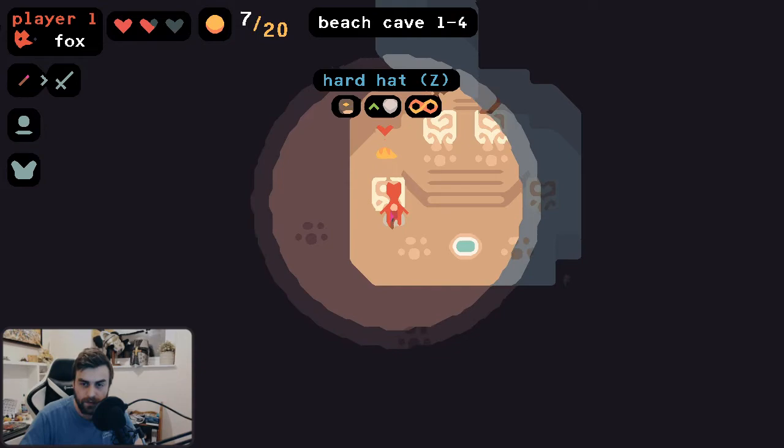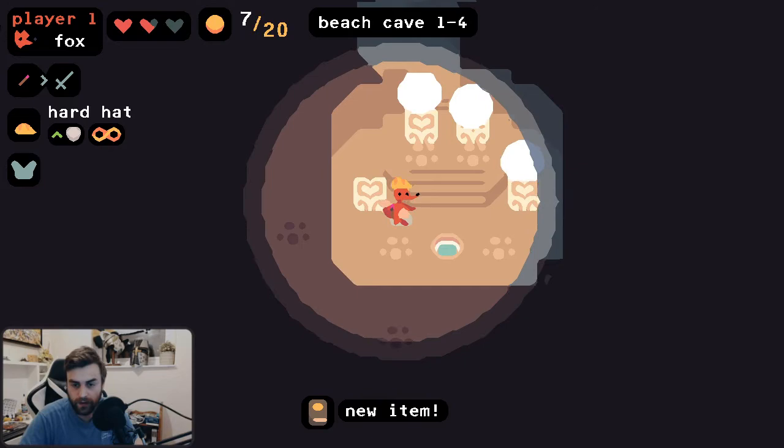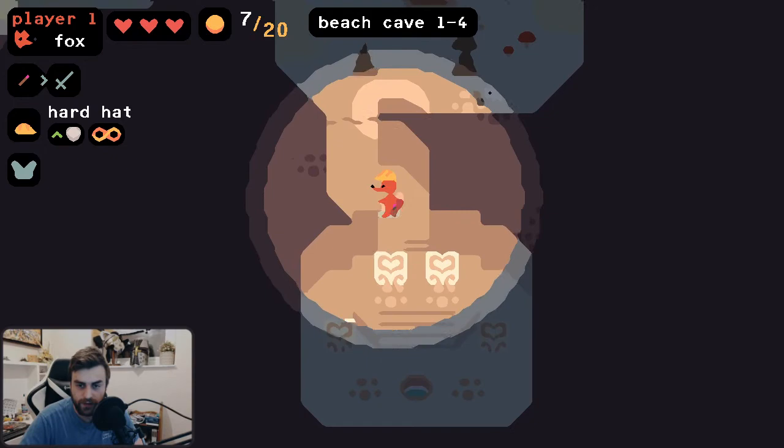Yeah. Hard hat. That unlimited, does that mean it just doesn't break? One damage resistant, doesn't break. Alright, let's check it out. Foxes like construction sites. Hard workers, I think, maybe.